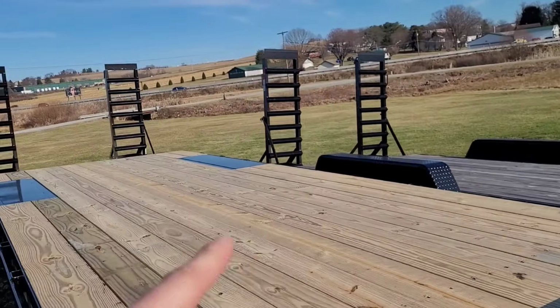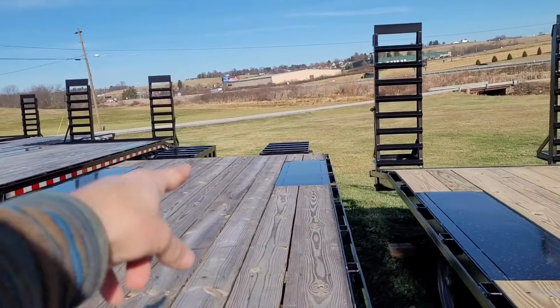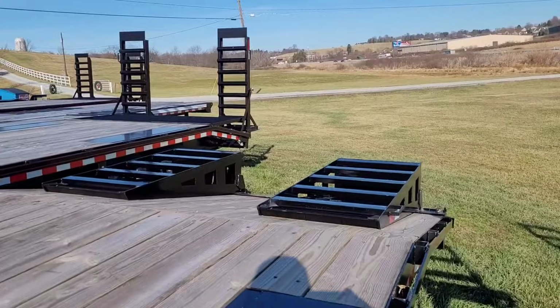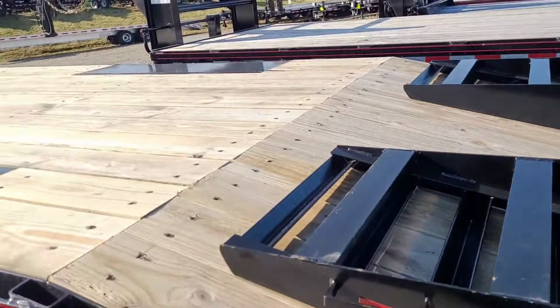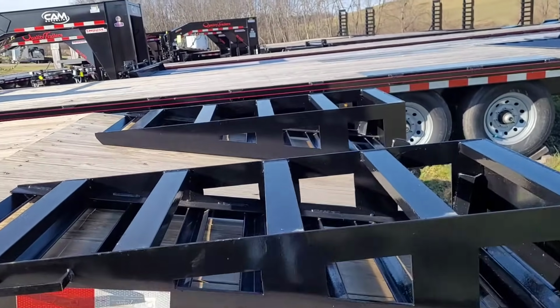Either option with ramps, most of the time they can pin up, straight up and down vertically, or you can sometimes get an option where the ramps fold flat. This makes it nice if you've got a longer load, such as longer pipe that you have to hang over the back. It's a nice feature to have them be able to fold down flat like this.